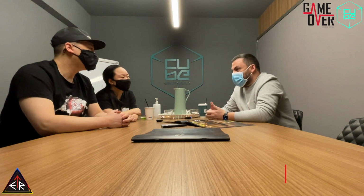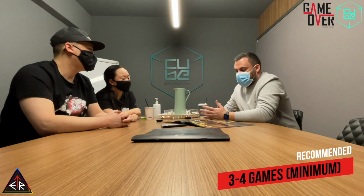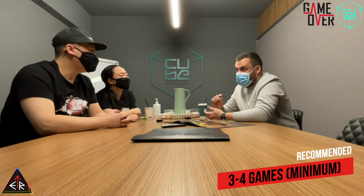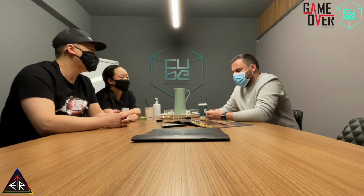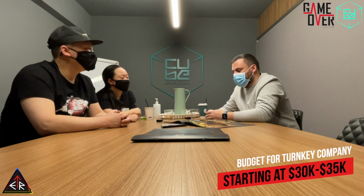I would say that 3 to 4 games would be the minimum, because you need also to calculate your expenses and your profits. This is the minimum that would be acceptable, as an advice. But in general, I would say that the rooms are in turnkey mode, including everything, the installation, shipping and so on, from 30,000 to 35,000, sometimes 40,000, depending on the thing.